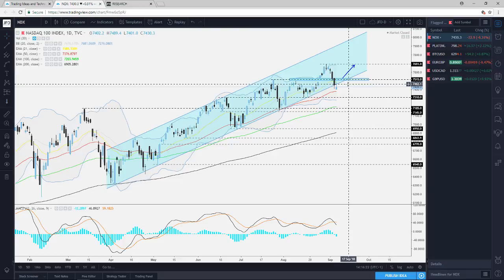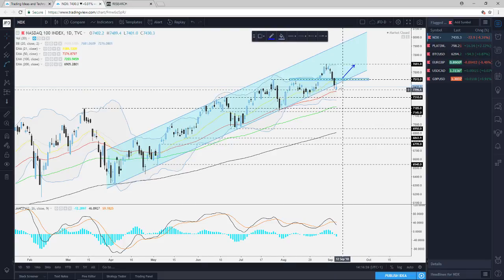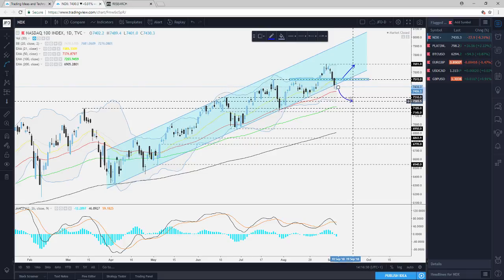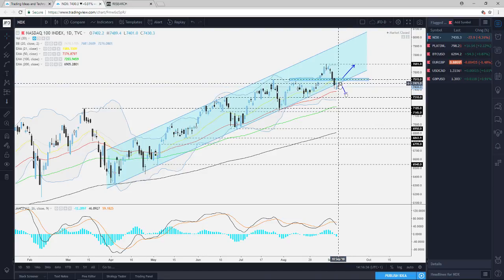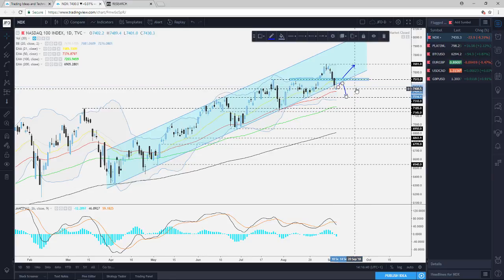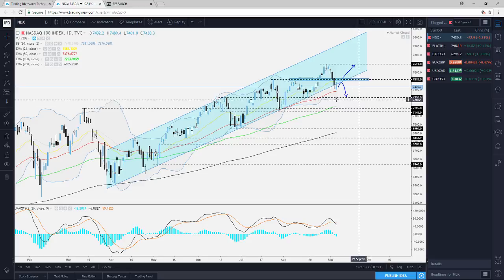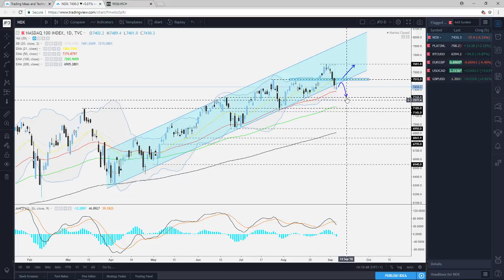So that said, at this point in time, to be honest, this is starting to look quite bearish, and we could potentially see a push lower here, maybe a test of this lower bound of the rising channel, and then a move down again. So this is a possible scenario that I'm looking at right now. So if we do get rejected from this lower bound of the rising channel, we could start moving lower.